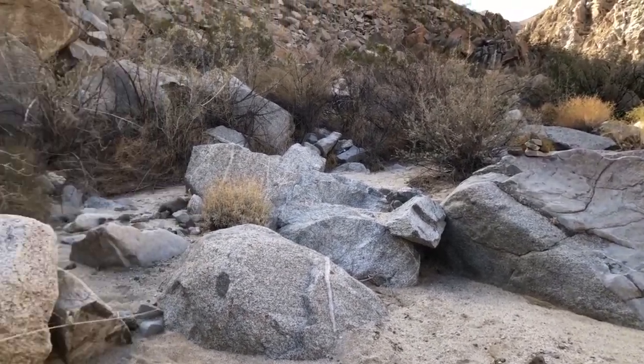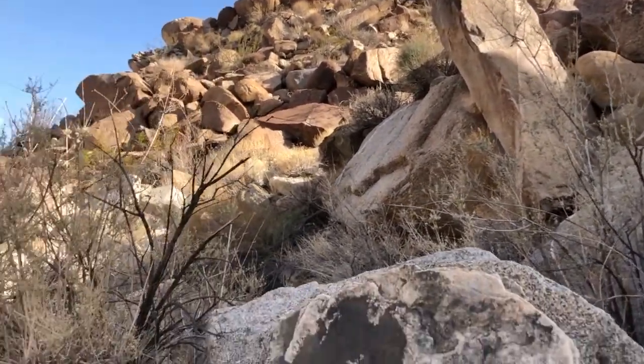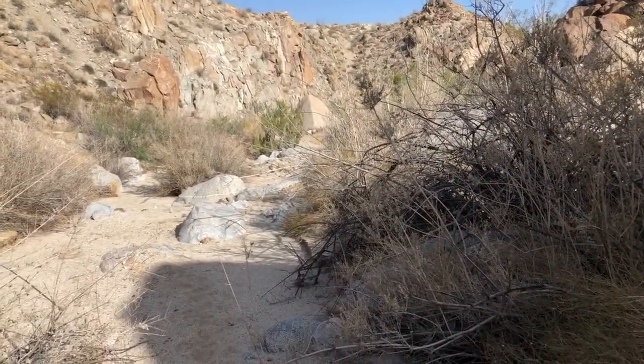By that cairn is the climb out point to get out of the canyon. And again, that's to bypass falls that are further up in the canyon.